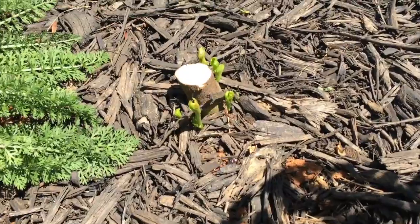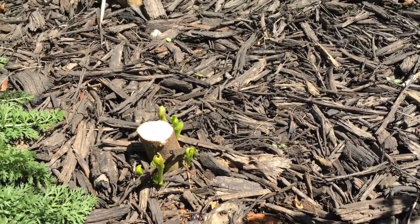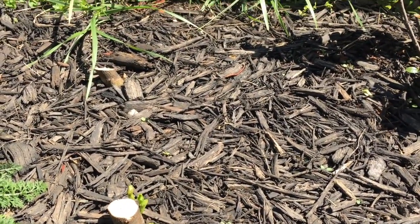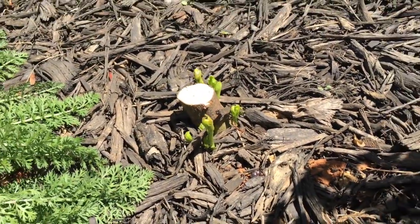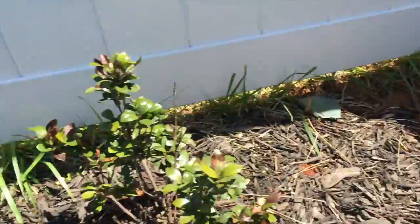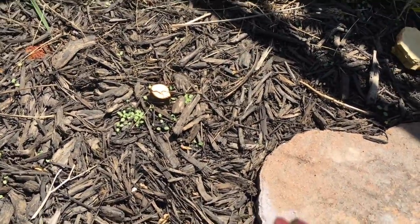This, oh, look at that just coming up. That is, oh crud. Ugh, I have forgotten the name of it. It has a massive pink blossom like this. Hibiscus. This is a hibiscus. I didn't think it was going to come up. I thought it was dead, but look at that growth. So that's awesome. I'm psyched about that. The other one doesn't really have anything going on except for a couple little weed looking things. We'll leave them there and see what they do.